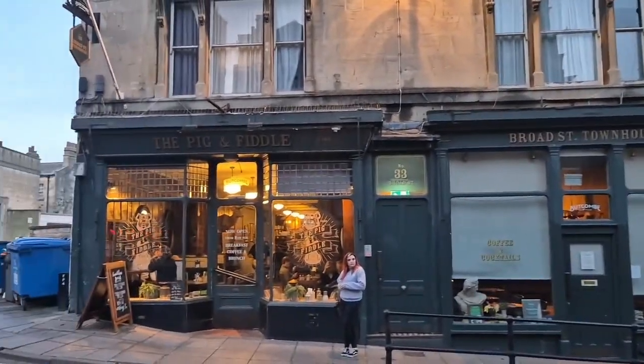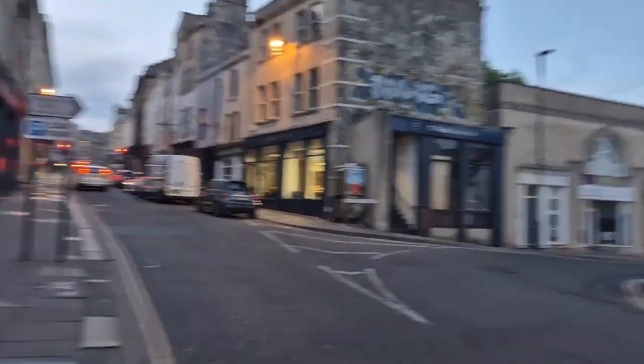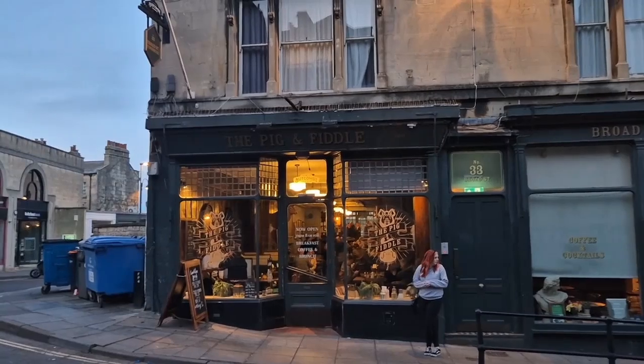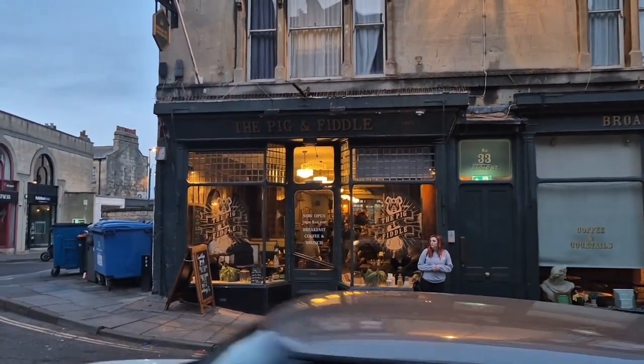So the Pig and Fiddle we are going to do. But yeah, I mean that does look like uphill to me. It feels like we're going uphill, but uphill battles aside, Pig and Fiddle will be the next to ride. This place is deceptively large.